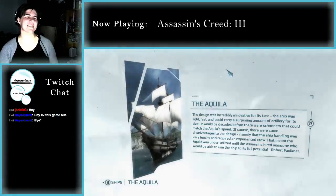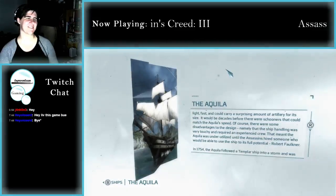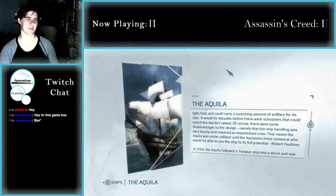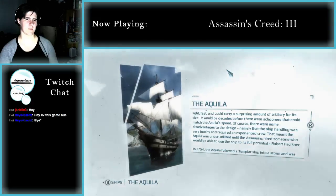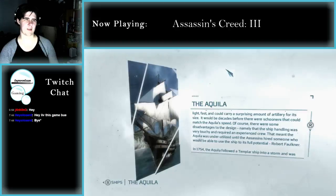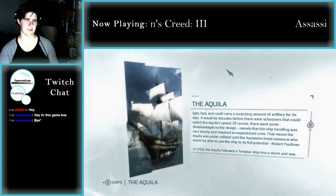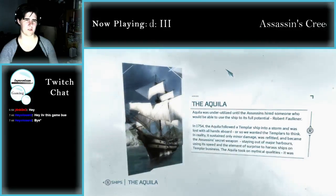The design was incredibly innovative for its time. The ship was light, fast, and could carry a surprising amount of artillery for its size. It would be decades before there were schooners that could catch up to the Aquila's speed. Of course, there were some disadvantages to the design. Namely, the ship handling was very touchy and required an experienced crew. That meant the Aquila was underutilized until the Assassins hired someone who could use the ship to its full potential.